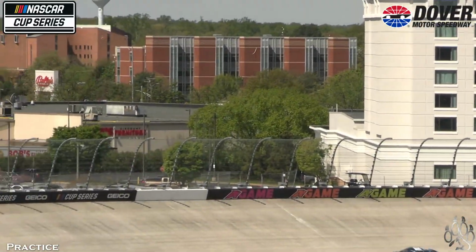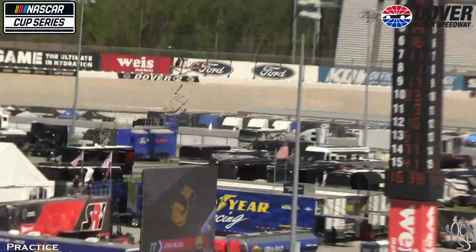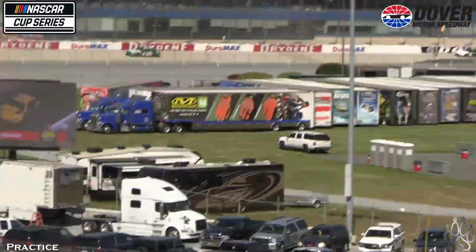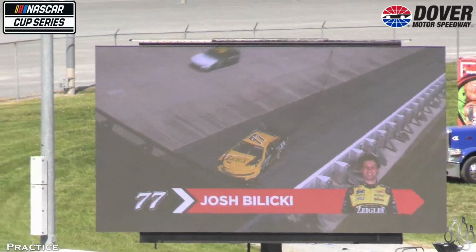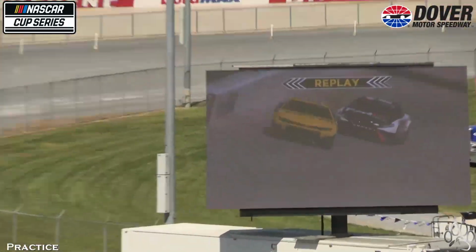And the red flag is going to fly again. Josh Berry is up off of turn number 2. Simply the back end of the race car came around on him. He nosed it down to the inside safer barrier, and for the second time in this open, it's a tough spot to negotiate.